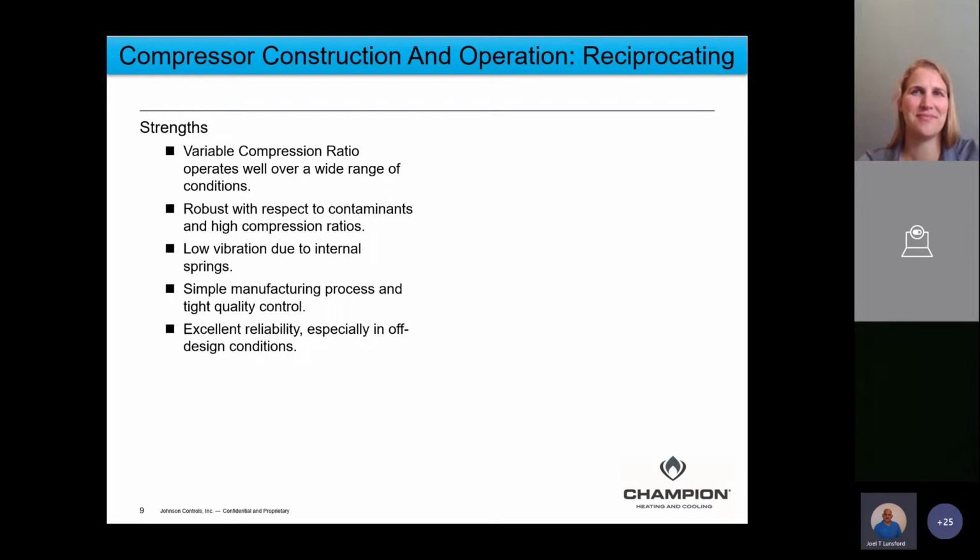What I'm trying to say with that is, if you've got a situation where you have a mismatch, say a brand X coil inside, or another manufacturer's coil inside, and a recip compressor in the condensing unit outside, they work very, very well in those off-design conditions.